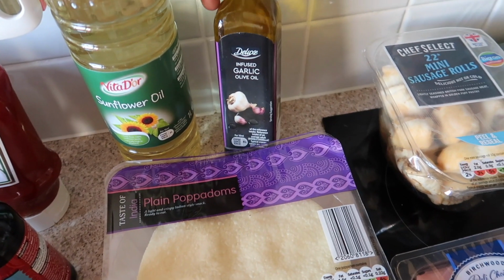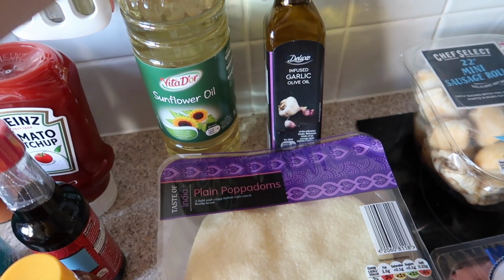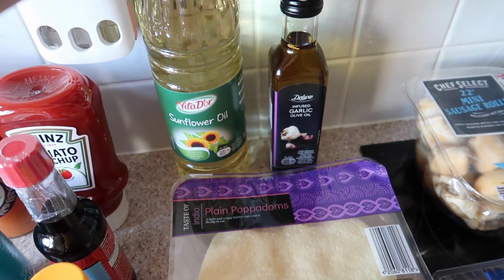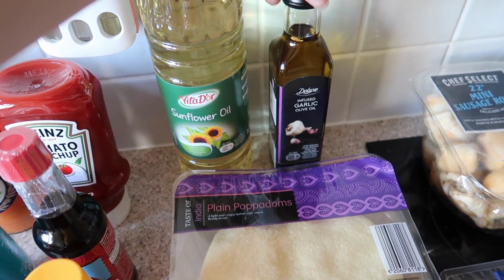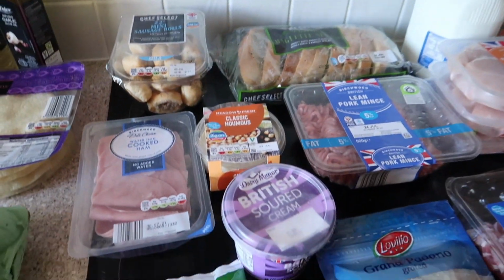But then I also needed some olive oil, and I saw this in Lidl's. This is the infused garlic olive oil, which just looks so much nicer than the standard olive oil. Like 10p more expensive, so it just made sense to pick up the garlic one. Now, moving on then to some fridge items.